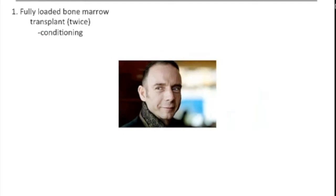So the first piece of this puzzle was that Timothy received what I call a fully loaded bone marrow transplant, and he actually received two of these. The main take-home here is that that particular treatment involved what we call myeloablative conditioning, or intensive treatment to essentially wipe out all of his existing blood cells and blood cell production. This not only got rid of many of the HIV-infected cells in his blood, but it also created a lot of space for new cells to take over blood cell production, and specifically in his case from the donor.